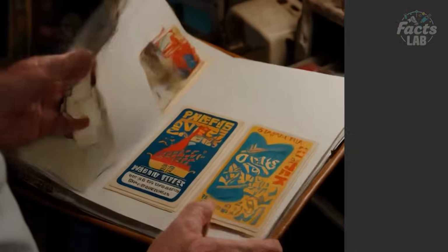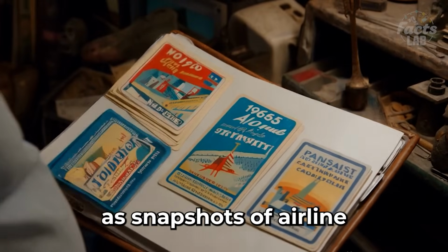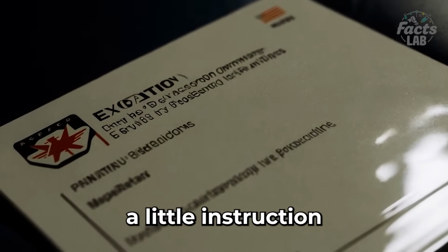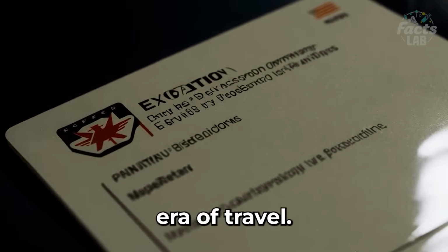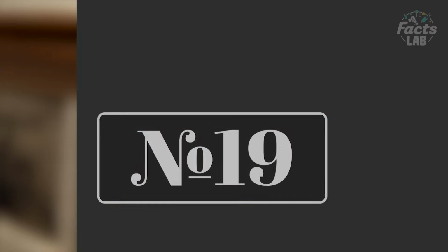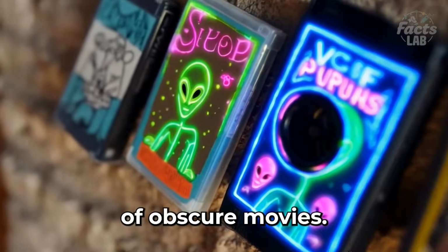18th. Airplane safety cards. Collectors treasure safety cards as snapshots of airline branding and design history. Each card is like a little instruction manual to a bygone era of travel, and rare versions can sell for hundreds of dollars.